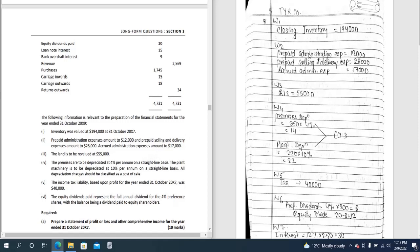So prepaid administrative expense is our asset, so it will reduce our expenses, and in the SOFP we will show it in the current asset portion, as well as the prepaid selling and delivery expenses. The accrued administrative expense we will show in the current liabilities. So in the P&L, it will reduce the administrative expense and the selling and delivery expense, and we will add the accrued administrative expense to the administrative expense.